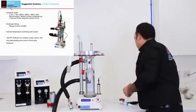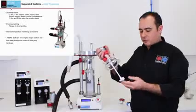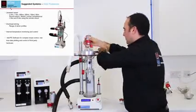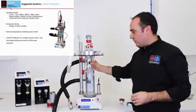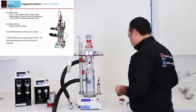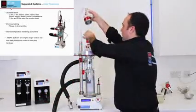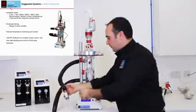You can then take your stir sealing guide which you had earlier with any different circulator, with stir, put this in here, one click and it's all completely secure. So we'll carry on the build by adding our overhead stir and our oil pipes.